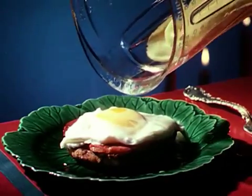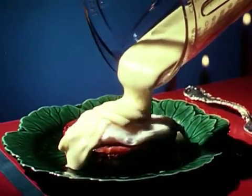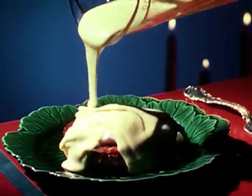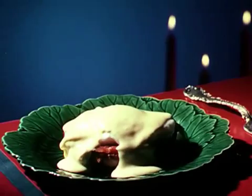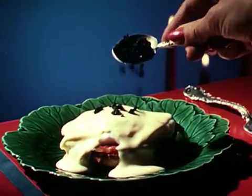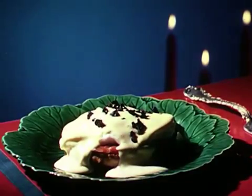This foolproof hollandaise sauce is as delicious as the most difficult traditional procedure, yet simple to make with no risk of failure. And to even further enhance one's reputation as a gourmet chef, try truffles, chopped only 1 second on the blender.